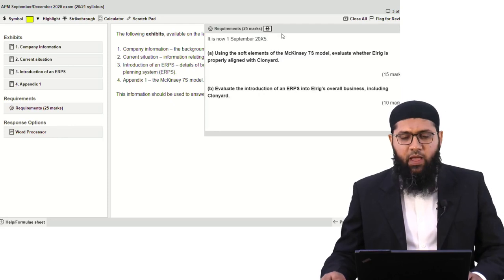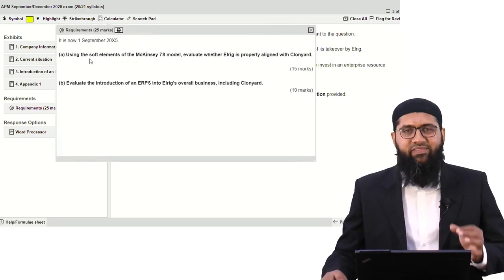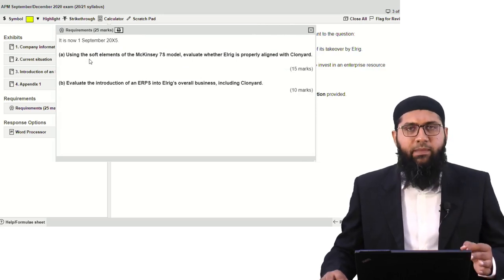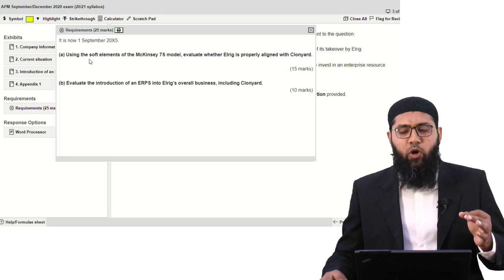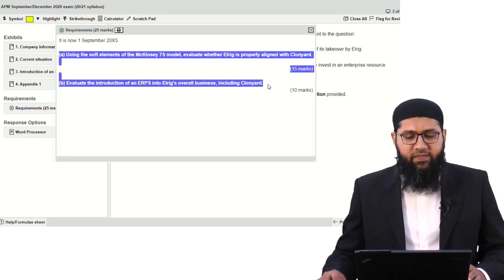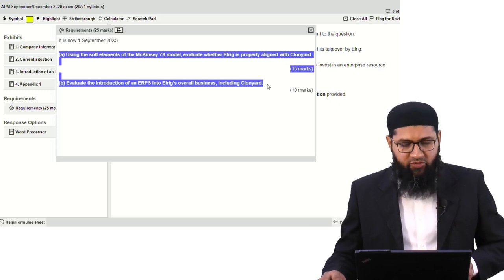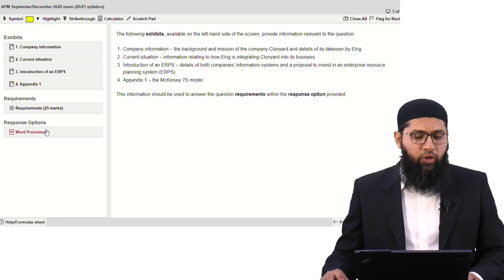Now, what exactly are the requirements of the question? It says using the soft elements of the McKinsey 7S model, evaluate whether Elric is properly aligned with Cloneyard or not. And the second one is to evaluate the introduction of the ERPS into Elric's overall business, including Cloneyard.